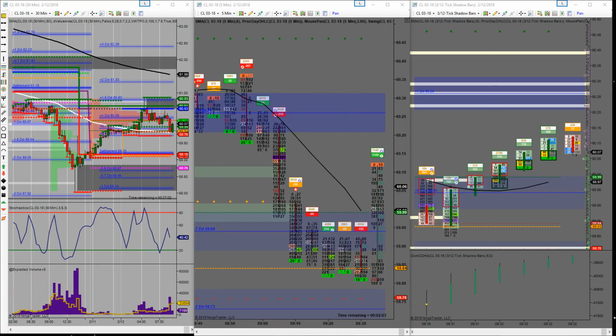Okay, stepped away from the computer as we were just channeling along. Was long 10 contracts 59.84, half came off at 94 right here. I set up another pill point at 04 and that came off here, so that leaves me 4 contracts long 59.84. I'm gonna go ahead and move my stop to break even at this point.